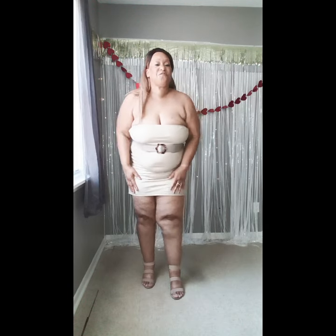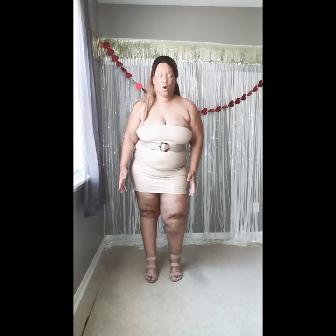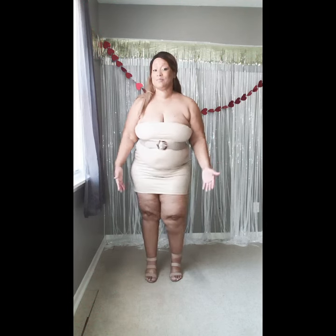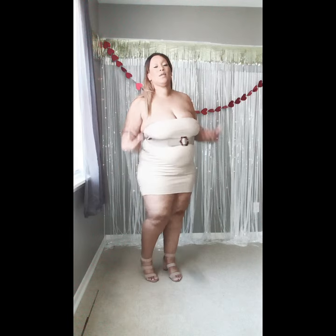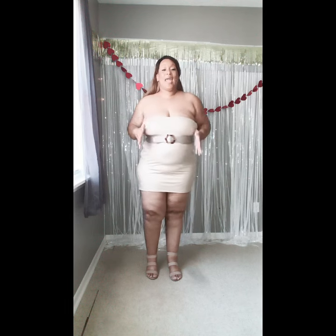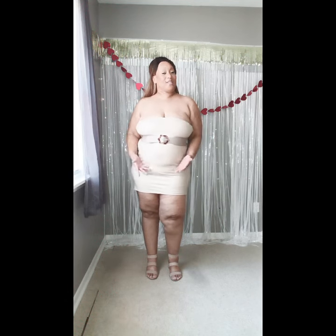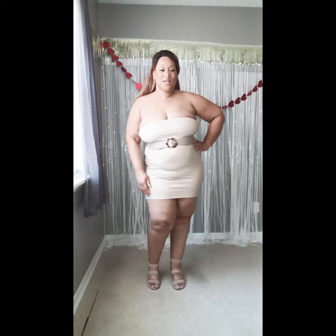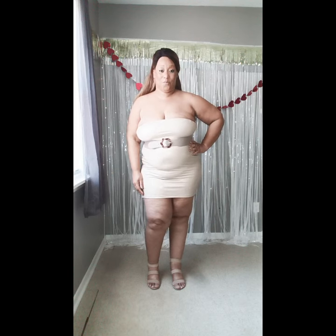And you can fix this any kind of way you want. You can add stockings on it, okay? You can wear some tights with it. You can put on a long blazer if that makes you comfortable. You can add a pretty silky or sheer top, and then actually put this dress on top of it. I think that would be cute as well. So it just all depends on you and what makes you comfortable, okay?